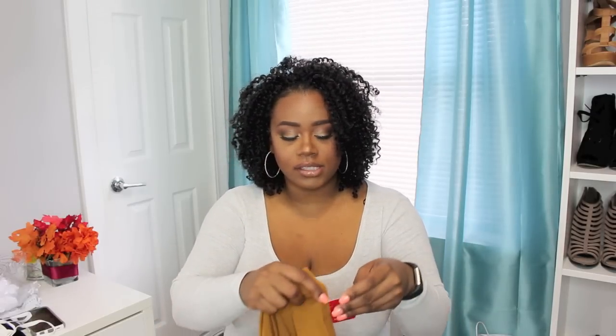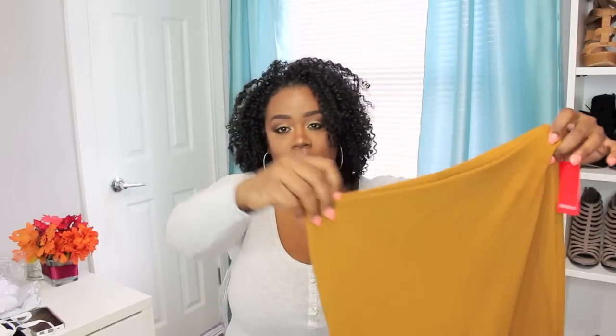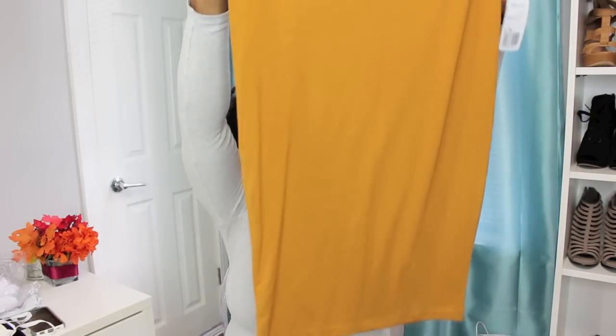And then this one is really the color that I really wanted. This one is also knee length. This is in the color Sunset Gold. Sunset Gold, baby. This looks good on me, and I love it. This was the skirt that I saw first, and I was like, I gotta have that skirt, because I know exactly how I want to pair it, exactly how I want to wear it.